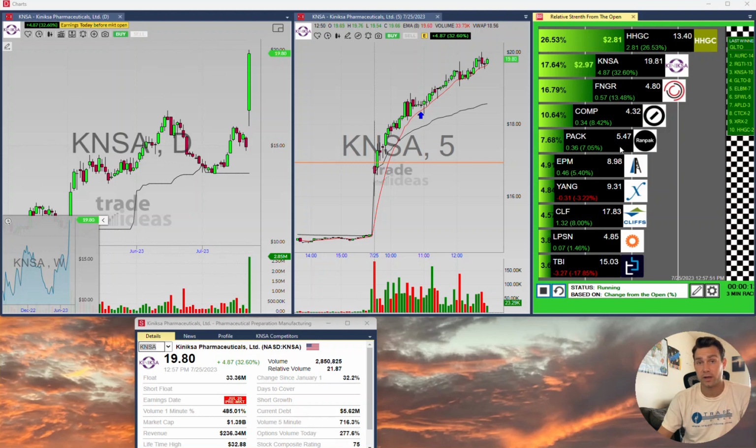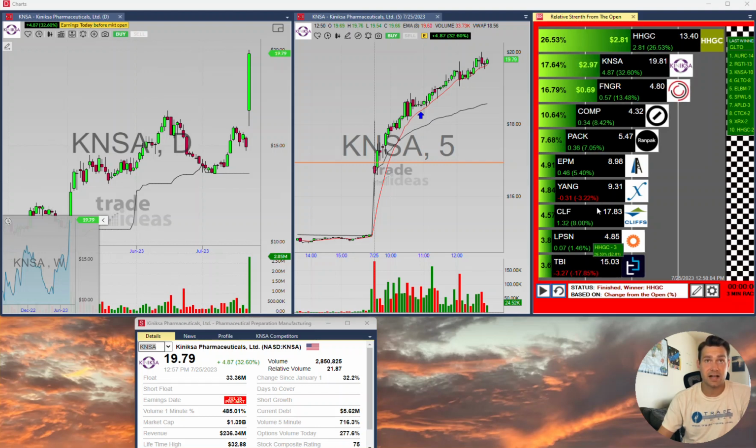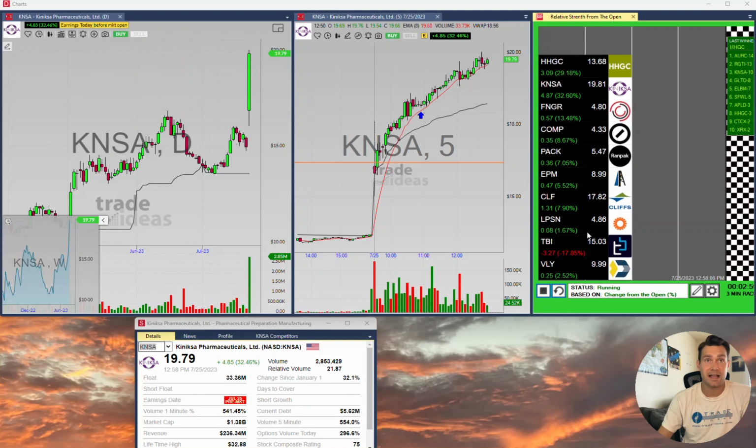Here on the right side of my screen, we have our proprietary stock racing, and this is set up for me. Relative strength from the open scan. It's very customizable, shareable. It's based on metrics that I programmed it with. On the left side of that scan is live data, stocks that are moving right now. That's happening as we speak live.